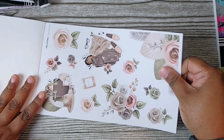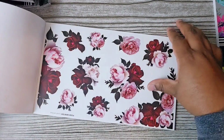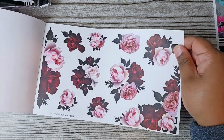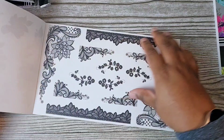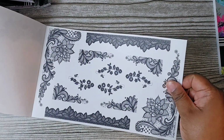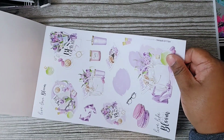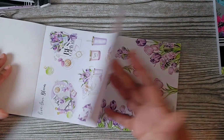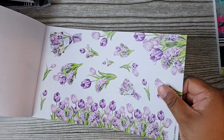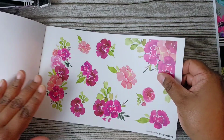This is paper. This was another one of my favorites. My favorite themes. This is on clear. I love how realistic these roses look. This is on clear. And this is paper. This was another one of my favorite themes. So I'm happy to have that again. Oh, and she put the other page with it too. That's paper. This one is clear.